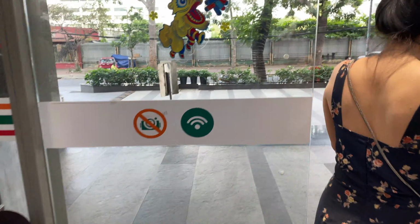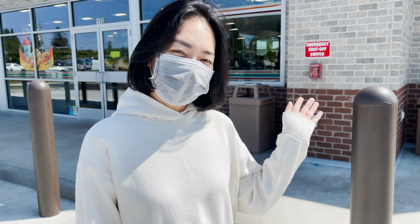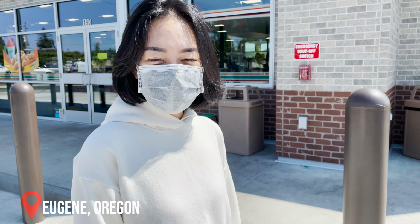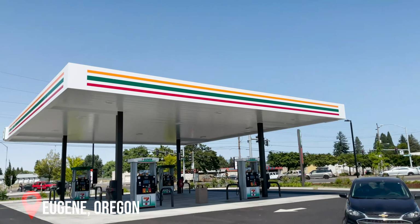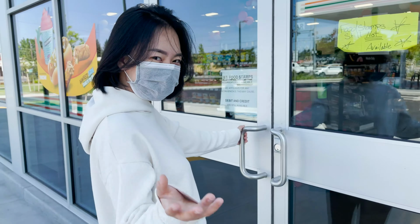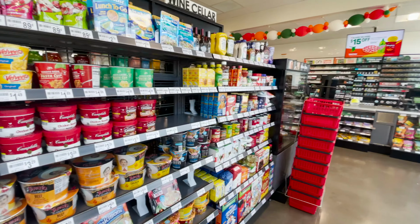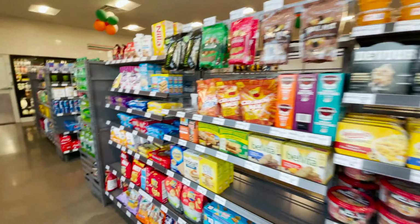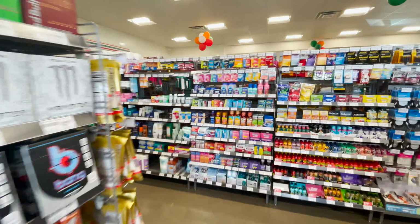And we will be in the 7-Eleven USA right now. I'm at the 7-Eleven in the US and here I have a gas station. Check it out. That was fast. I'm here at one of the newest 7-Eleven that was recently opened just last month. Let's take a look at the differences.